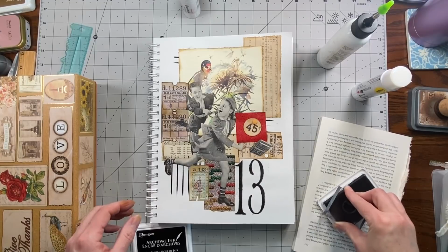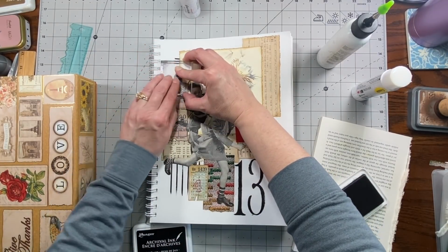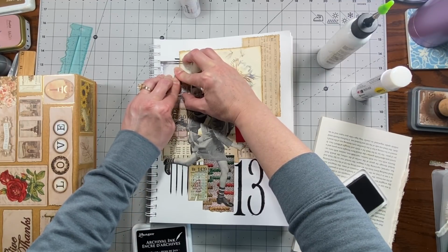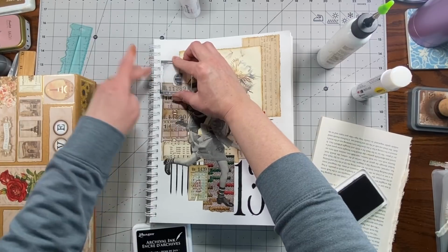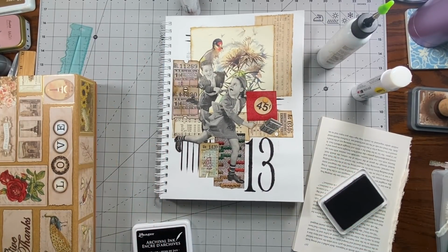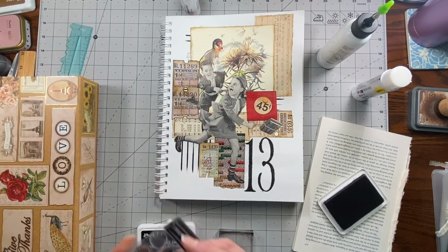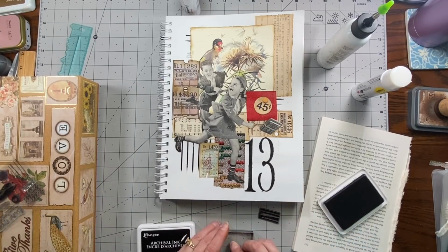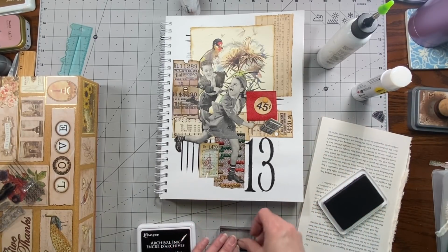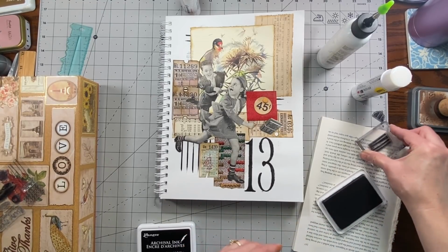I just like this one. It's just fun. It's just little dots, but I like it. I do this every time. I want to stamp over here in these rings to make that difficult. See, it's just a fun little, I don't know, I just like that. And I think I will put some of these lines down over here because it needs something over here. Not sure how I want them yet.